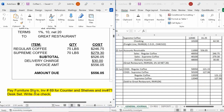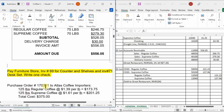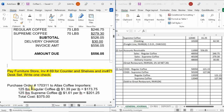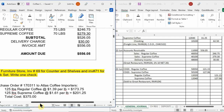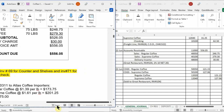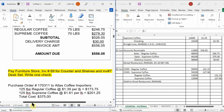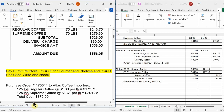All right, so we're still on the 22nd here, and we just finished delivering to Great Restaurant. Let's see what happened next. Here, we're going to pay Furniture Store for invoice number 69 for the counter and shelves, as well as invoice number 71 for the desk. We're going to write one single check and pay two different bills.